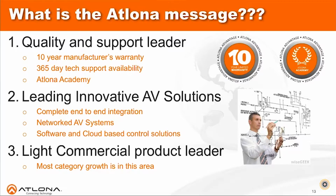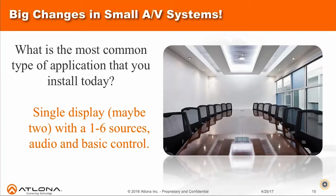It's a lot of these conference room solutions that we're talking about. It's a unique category, and it's one that fits Atlona actually very well. In fact, it's our largest growth category as a company right now. So let's break that down and look at it a little bit. When I say light commercial, what am I talking about here?